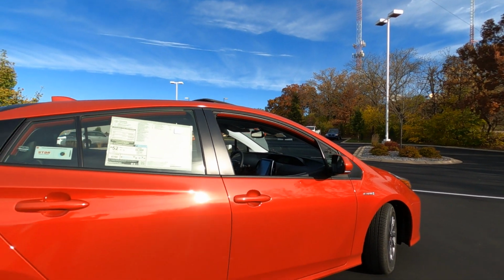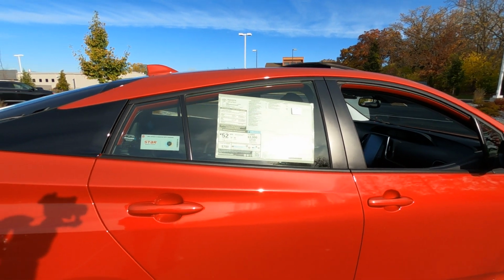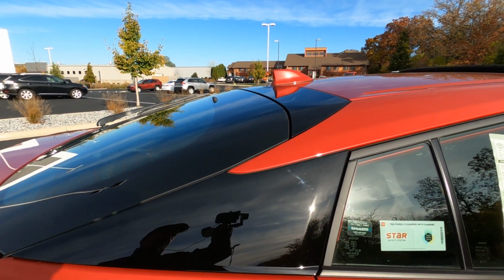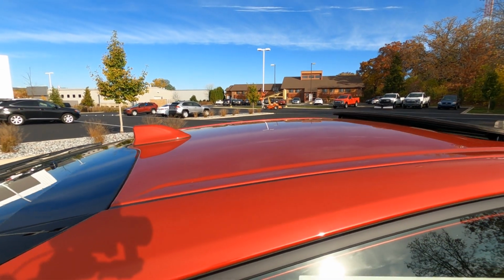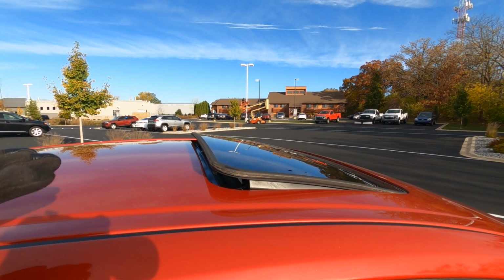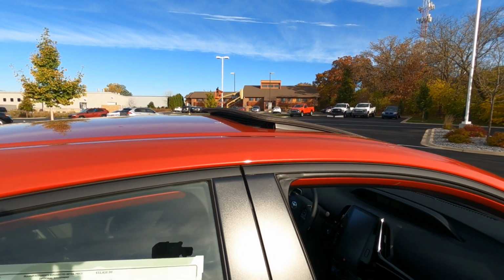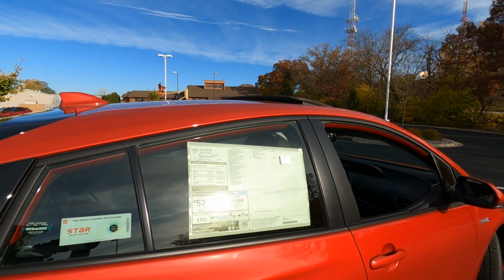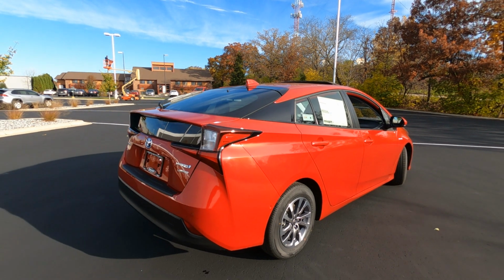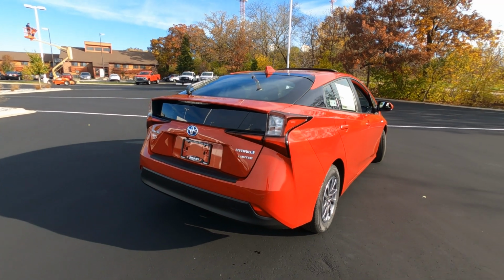The trim up and around the windows is all kind of a matte black finish, followed up by a gloss black C panel here on the back. Color to match shark fin antenna up top. The sunroof here is part of the premium convenience package, so that's the sunroof, power sliding moonroof with the shade, and the 15-inch alloy wheels, $515 extra for that. Of course, the Prius is a 5-door hatchback, and this doesn't really look like a hatchback until I pop that open, and I'll do that here in just a minute.